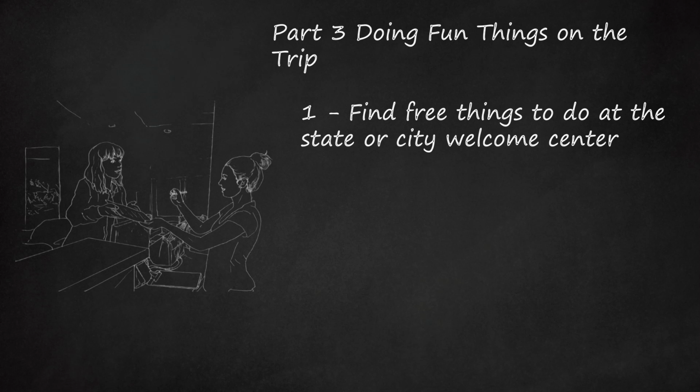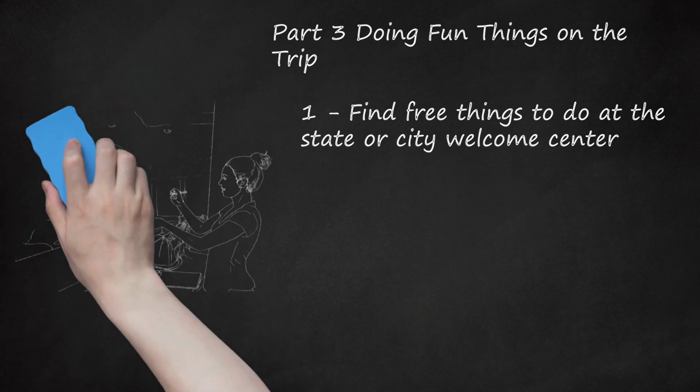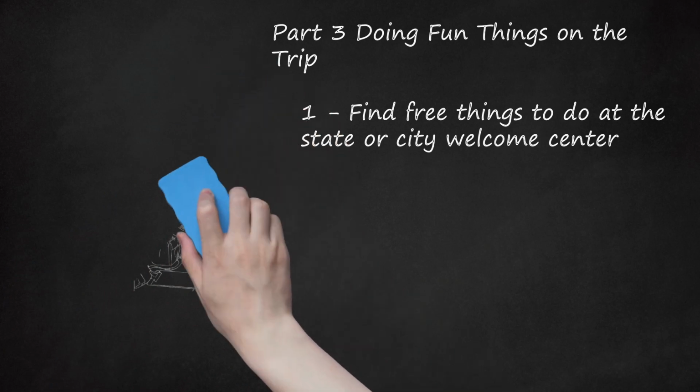While you're at the welcome center, you should inquire about buying a city pass. Most major U.S. cities will have city passes where you can access public transit and museums for a low price.